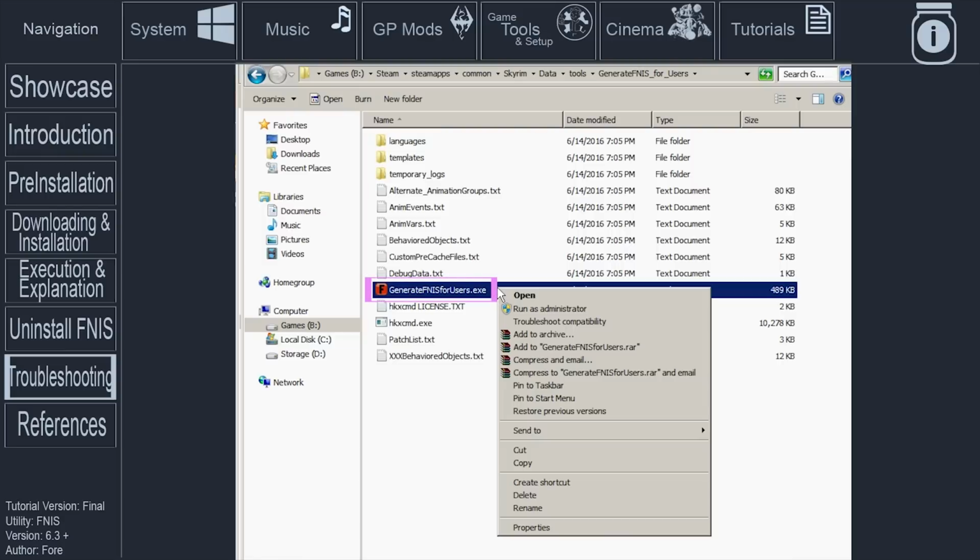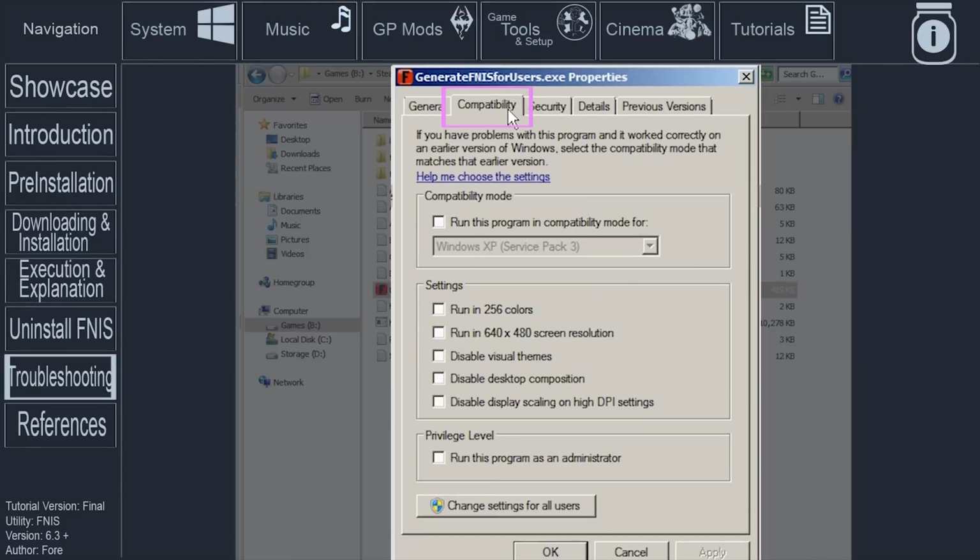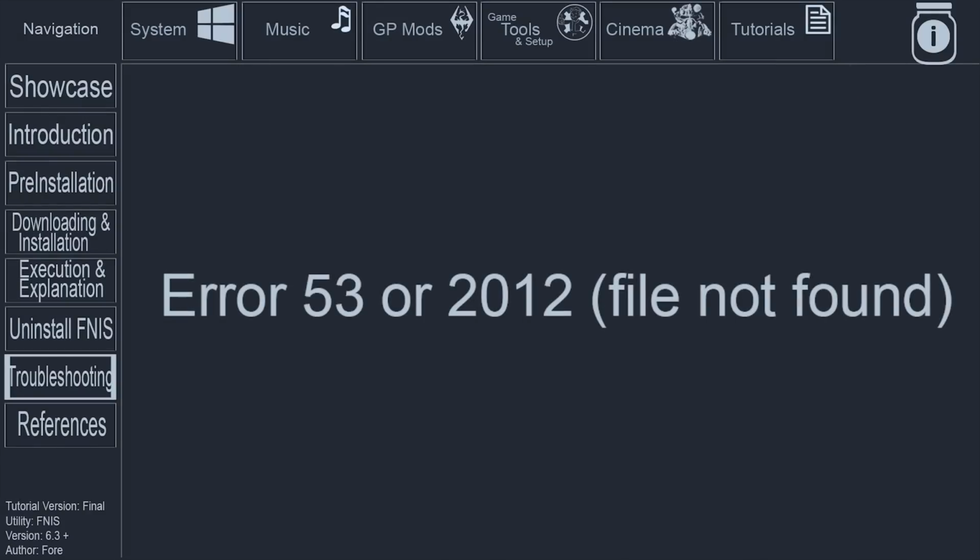Right-click Generate FNIS for Users.exe. Open Properties. Open the Compatibility tab. Activate the checkbox for Run this program as administrator. Select Apply, select OK. Error 53 or 2012, file not found.